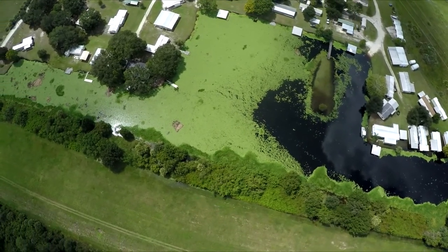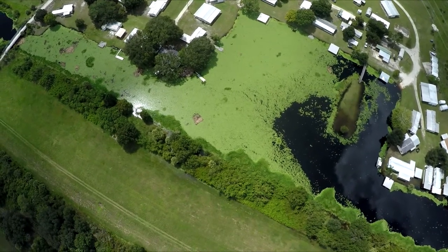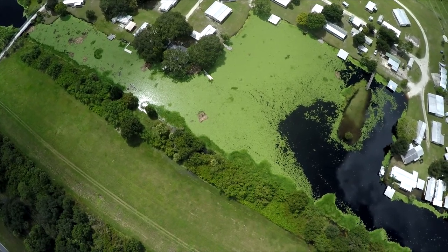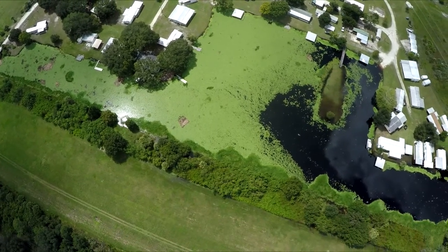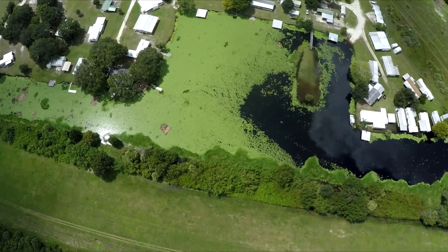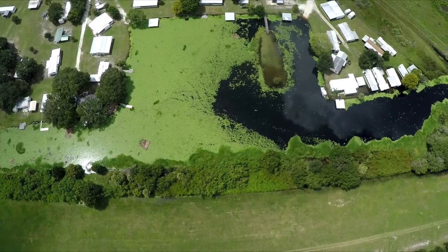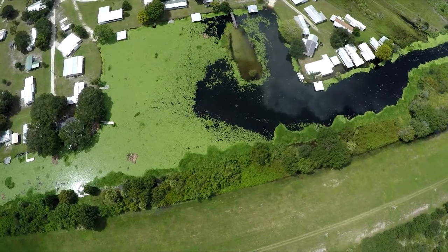Water has come up quite a bit in the past week. I think I looked on the water gauge, it was 44 feet and probably about 10 inches. So it has come up about 6 inches in the past week or so. But the Cox Lake spillway is open, they're draining it, and it's actually overflowing the temporary dams they've put in front of the spillway.